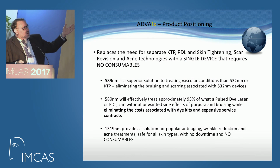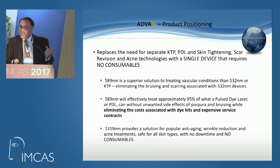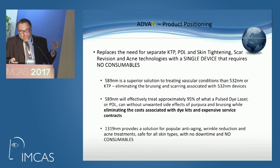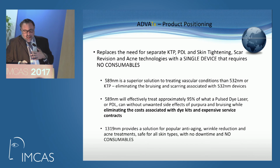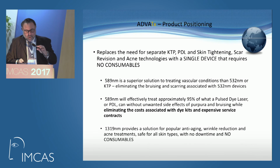So yellow actually at 589 is a really, really good wavelength to target vascular and anything red. So it's one of those wavelengths we ought to be thinking about. And in this particular device, there's no consumables, and I like devices that don't have consumables, so that makes me happy. It does almost everything that a pulse dye does without purpura, which is really important. There's no dye kits or anything that we have to.